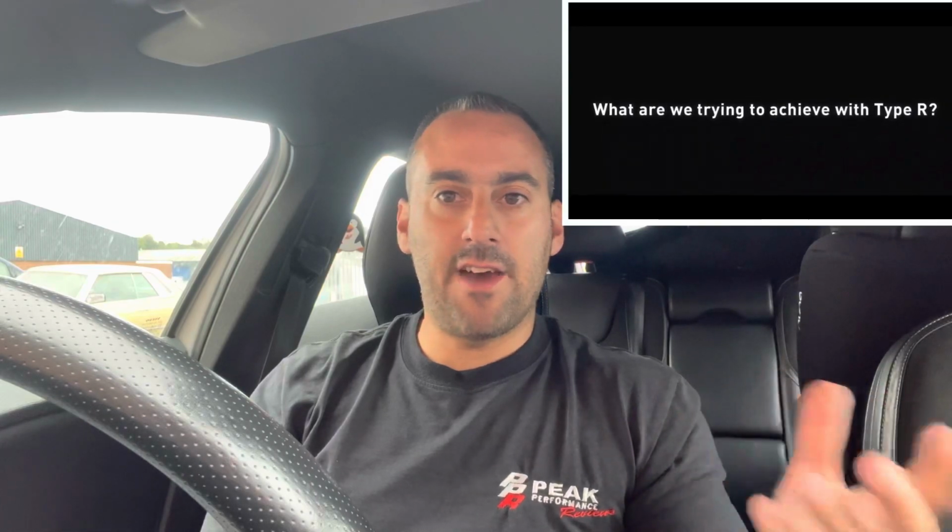Everyone will know how much I love and adore the FK8 before I had any issues. They're epic. It is the best chassis platform of any hot hatch out there. And yeah, this FL5 looks likely to continue that. Obviously they're engineering it to be the very best, and it's going to be on sale around Europe in early 2023, I believe, in the UK, if you're watching from the UK. And basically they promise for it to be the most powerful Honda ever.